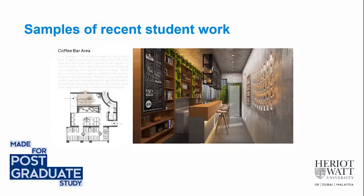Remember at the start I mentioned how interior architecture and design is about problem solving? Well, this is a project to help universities in China to meet the demand for a 24-hour study space, which they do not currently have. A space where students can study, rest, eat and drink. This is the rendered perspective drawing of the coffee bar area.